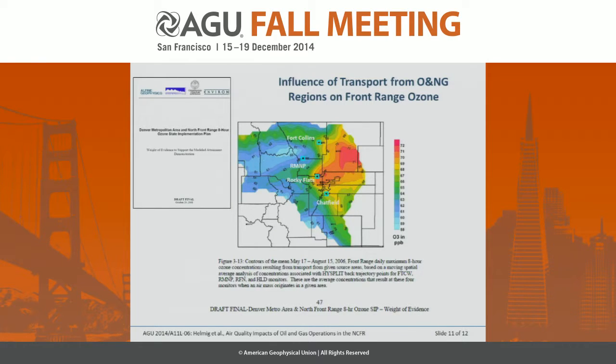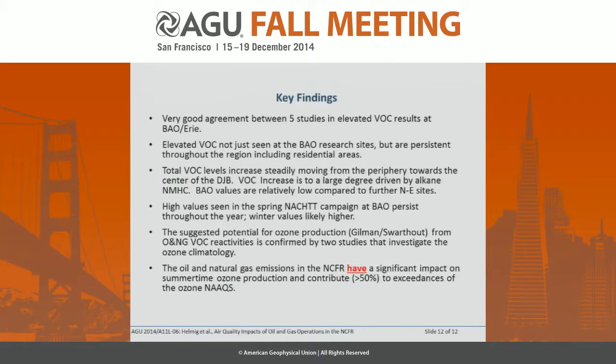This actually is a nice agreement with a study that we found that was done a number of years ago, and that had a different approach using data from 4 different sites, Fort Collins, Rocky Mountain National Park, Rocky Flats, and Chatfield, and it used trajectory analysis to analyze high ozone events. And that study is published in the CDPHE report, and it similarly found that the oil and gas region has a very strong, a very clear signal of being a transport region for the high ozone events in the region.